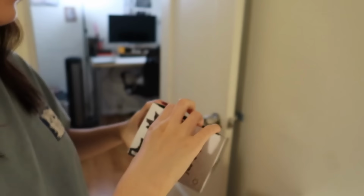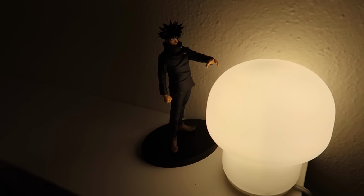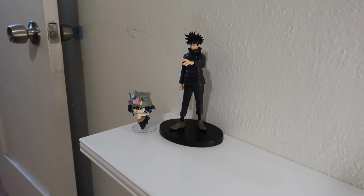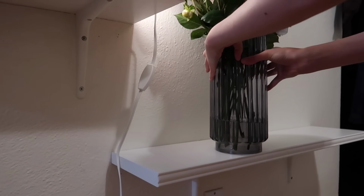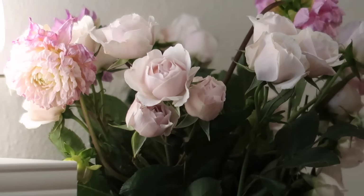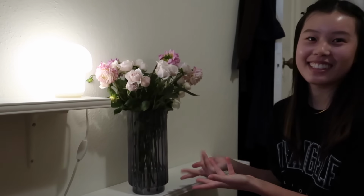He's gonna be on display. Look. Oh my god, show us. Spiky hair. Oh my god. Oh yeah. Beautiful. Oh my god. Like the light and like the flower. I love it.